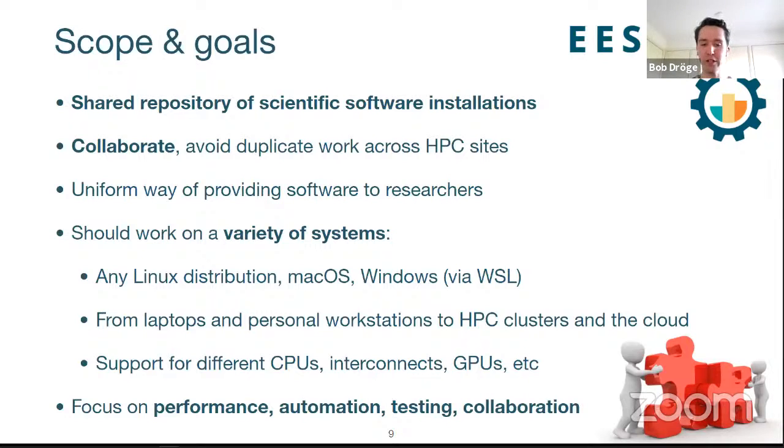The focus of our project is on different aspects. Of course performance, as that's really important to optimize properly for all those different hardware that we want to support. But also a strong focus on automation, because we don't want to manually do all these builds on all those different architectures. We want to automate that and make it easy to add new software to our stack. We also want to focus on testing so that we are completely sure that everything included in our repository has been verified to work correctly. And finally, on collaborating so that we don't do each other's work all over again.